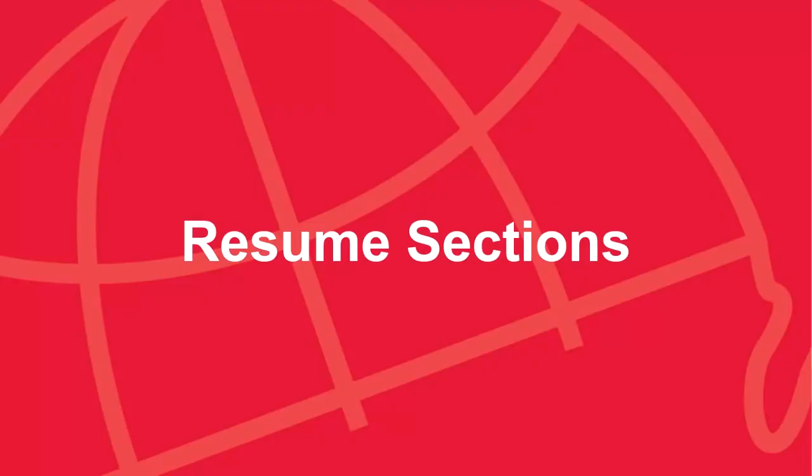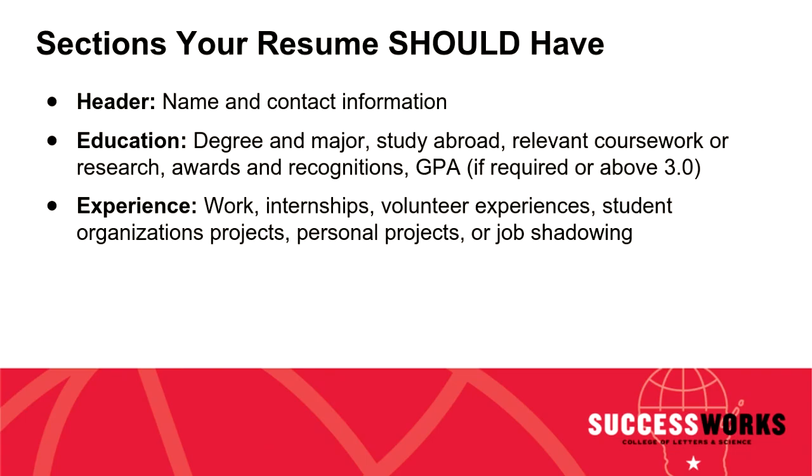So now we're going to talk about the various resume sections and what the components take to compile a resume. These are sections that you should absolutely have on your resume and are super important: your header, education section, and an experience section. And we'll dive into each one of these individually next.